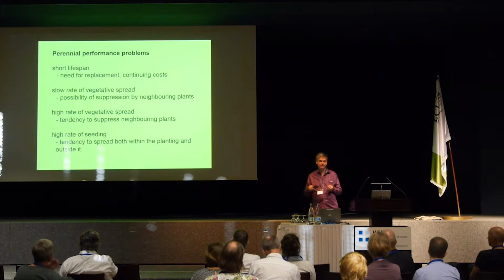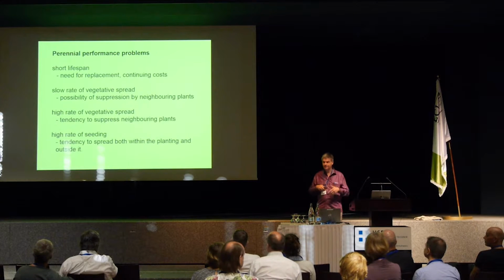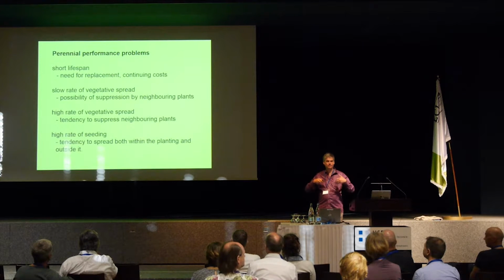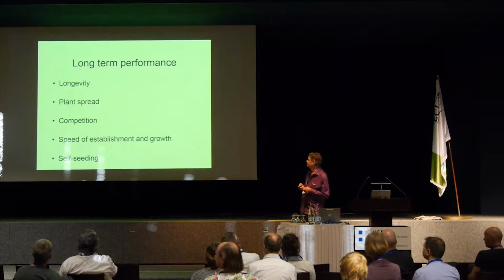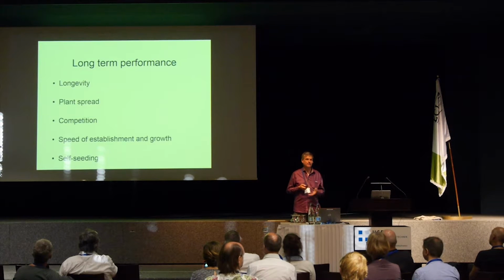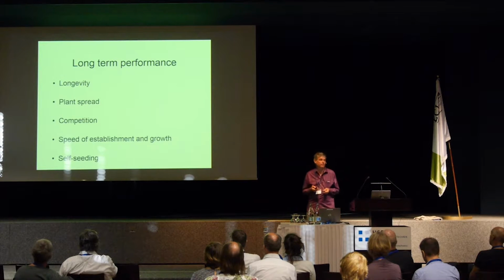But on the other hand, for short-lived species, a moderate rate of seeding can result in a spontaneity and a dynamism to a planting that can continue for many years. So we have these various issues, which we could sum up as longevity, plant spread, competition, speed of establishment of growth, and self-seeding.